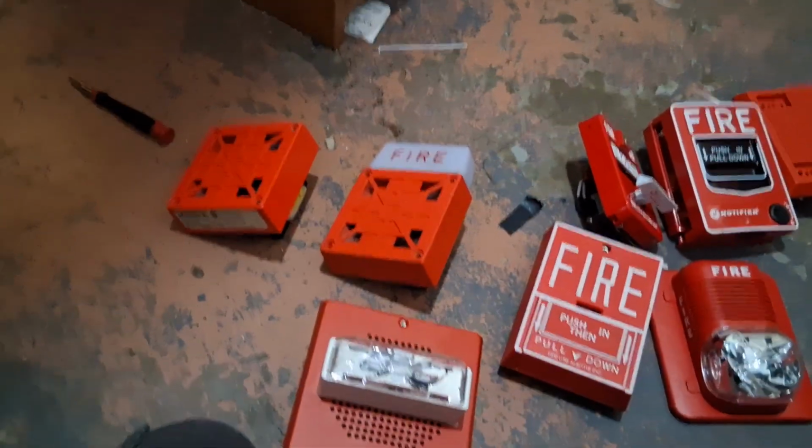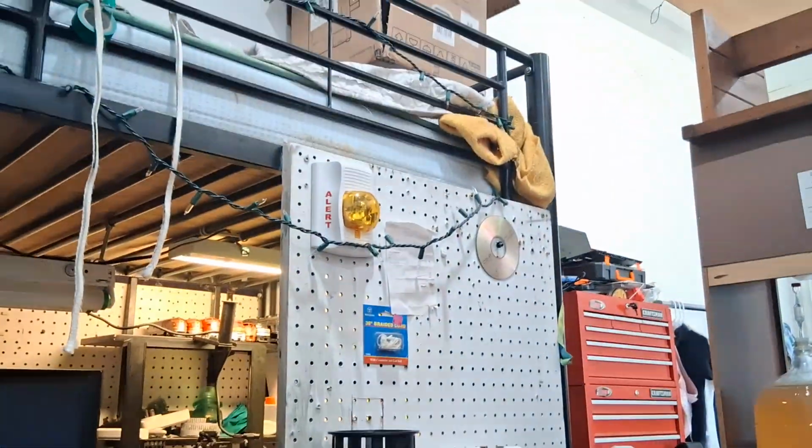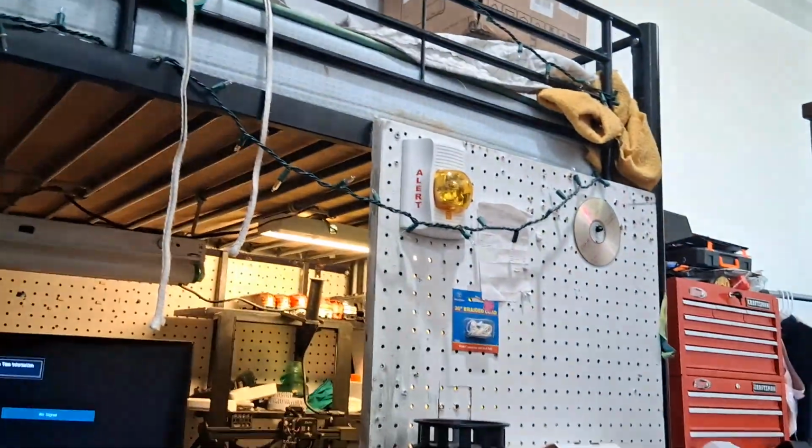But yeah, I hope you guys liked the finds that I was able to get, including the SW Alert. I forgot to show that. It was also pretty much brand new. There were 2 of them on the shelf.